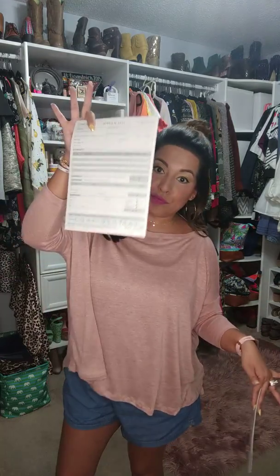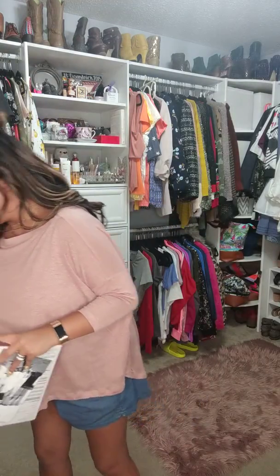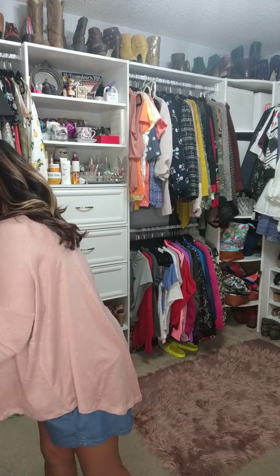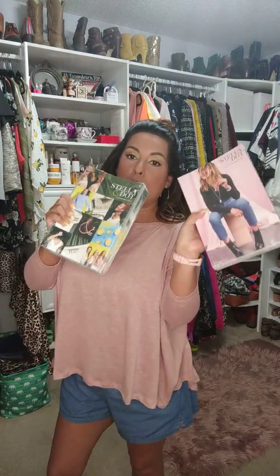So like the more upscale line. You get some order forms because we love technology, and you can literally do this business from your phone. But if your phone dies, here you go. And then you get some of these little pamphlets. This has just a little bit of information about the company and rewards and this and that. And then, I'm trying to move quickly because I don't want this to last forever, because I know you guys are busy. And then you get two packs of catalogs.